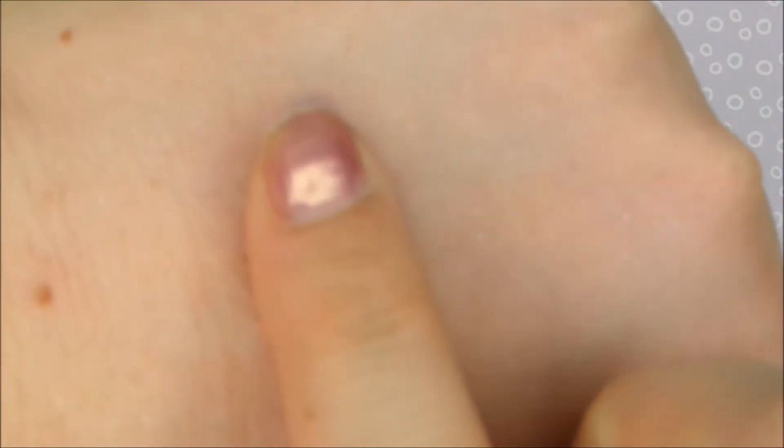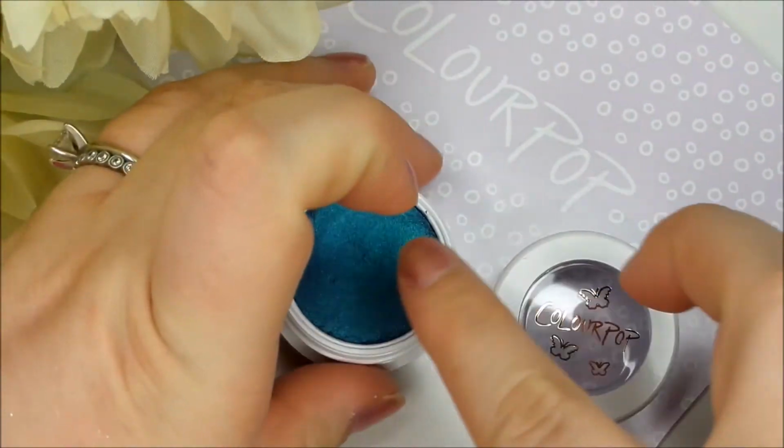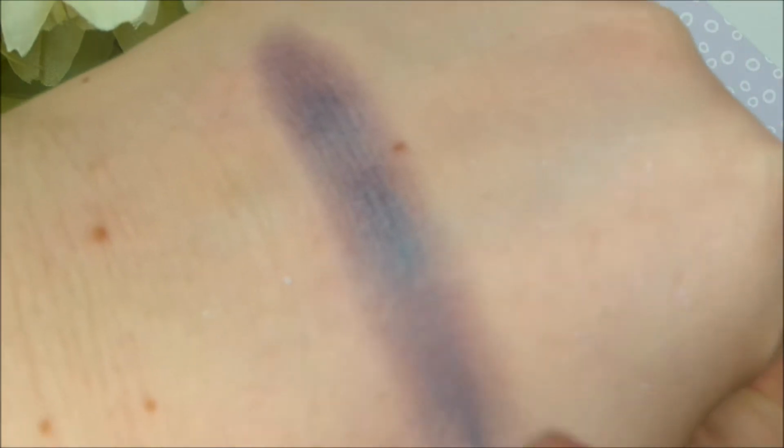This is Beast. So it looks cool on my finger now, but on my hand, I don't know. Let's do another layer. Maybe that's the problem. I feel like the dark blue in the background is just getting stuck and making it look kind of muddy. I don't know. Guys, this is like the weirdest Super Shock shadow ever. You really have to blend this one, I think.